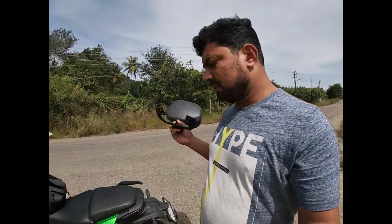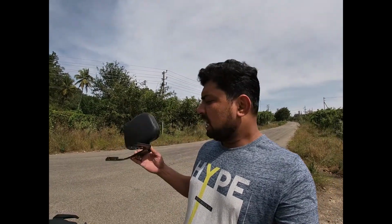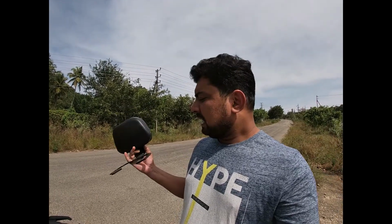Today I'll talk about this, the Dominar backrest. I got it from the Bajaj showroom when I was purchasing the vehicle. But now I have removed this backrest because there are advantages and also disadvantages because of this. I've also customized this backrest.